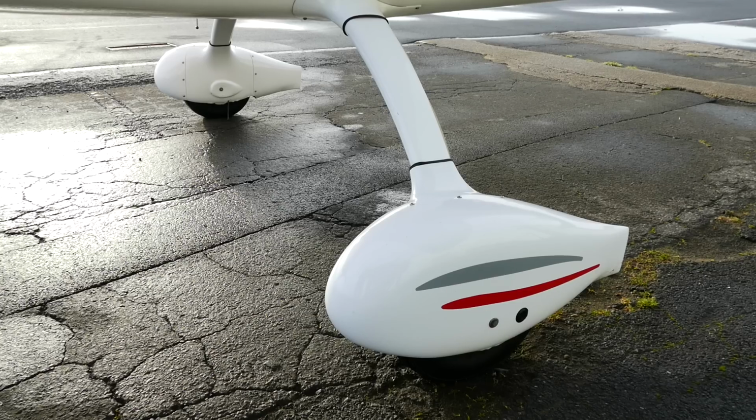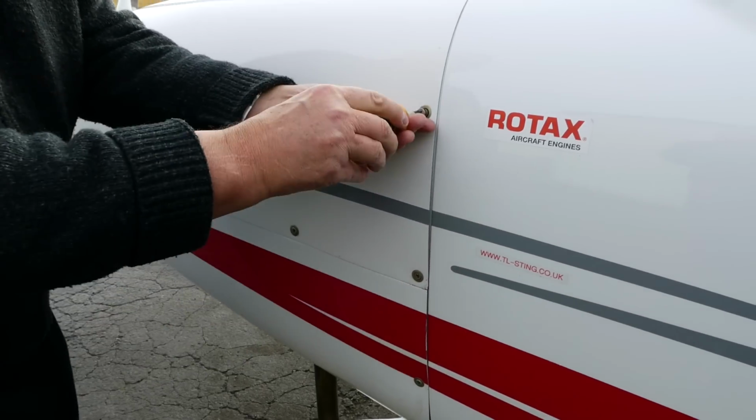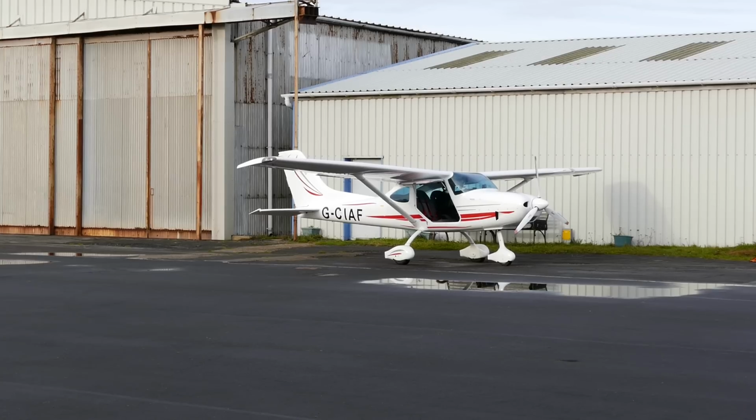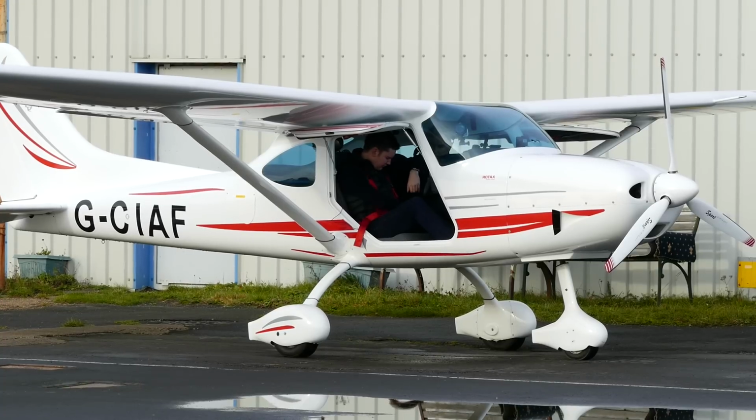Because they're lightweight and strong, they have efficient Rotax engines. This one will cruise at 100 knots, but only burn 15 litres an hour. The fuel is contained in two separate wing tanks, which can provide 7, maybe 8 hours of cruising.